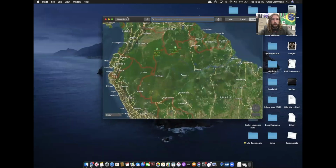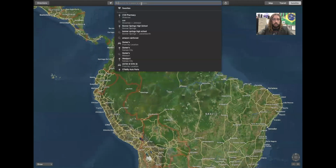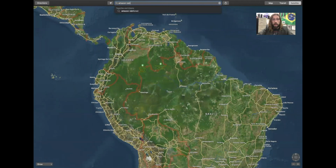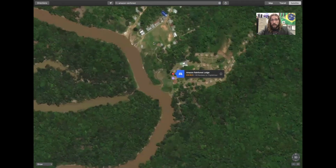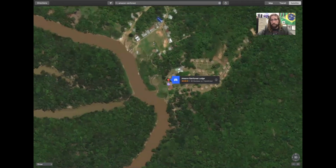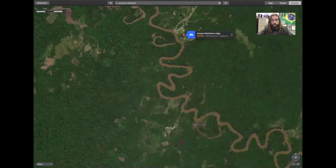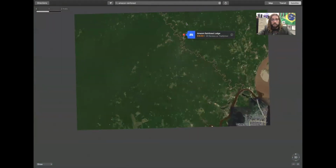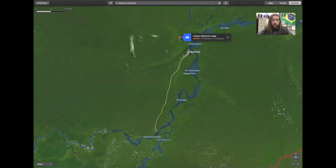And you can see I was already using this before. If I type in Amazon rainforest, it will pop me up at a location in the rainforest. This doesn't help me if I'm trying to figure out where the Amazon rainforest is located. So how about I start zooming out? And if I zoom out and I continue, oh, there's Iquitos. It's a city in the Amazon. They actually have an airport there.